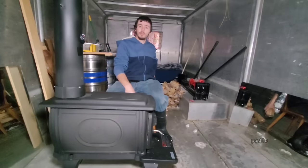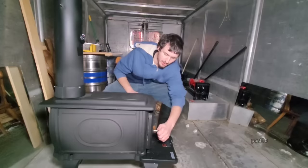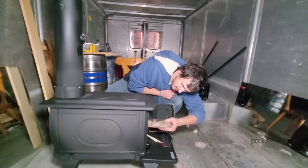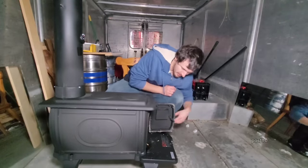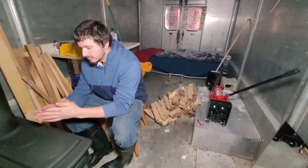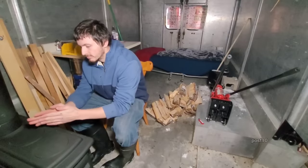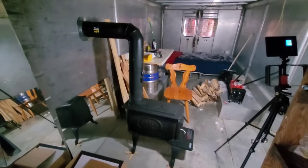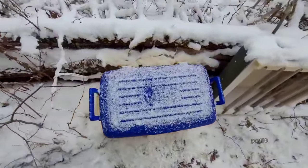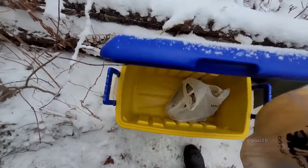Alright everyone, it's nice and warm now inside the truck. The stove is fully heated up. Good operating temperature. Let's go ahead and throw one more log in there. Make sure it stays nice and hot. We're going to start making dinner. Alright, now that we got the stove all heated up, it's time to go outside and get the stuff we have out in the cooler. Gonna make a good dinner tonight.